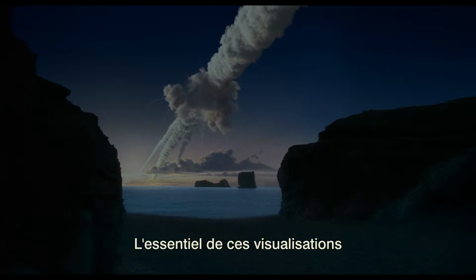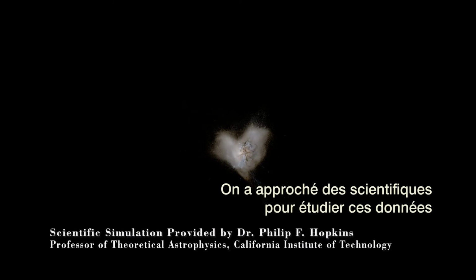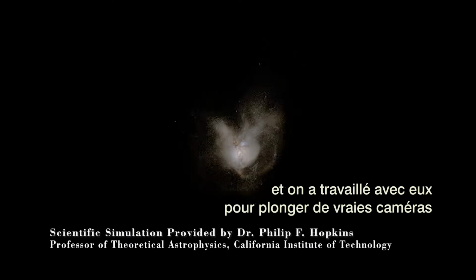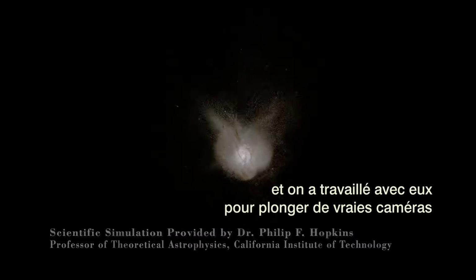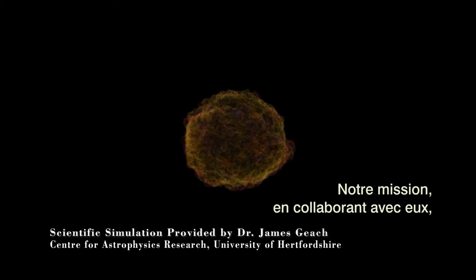The core of those visualizations is literally scientific, mathematical. What we did was approach scientists to look at their spread of data, and we would work with them to actually put real-world cameras or lenses into the system. And our job, working in collaboration with scientists, was to add the paint and color and light sometimes to take that somewhere more picturesque.